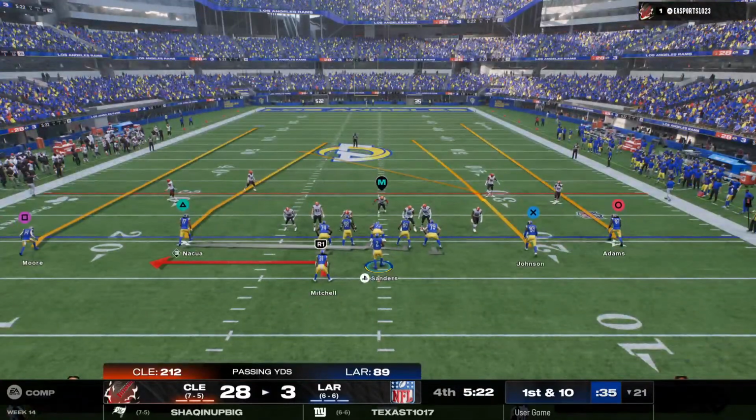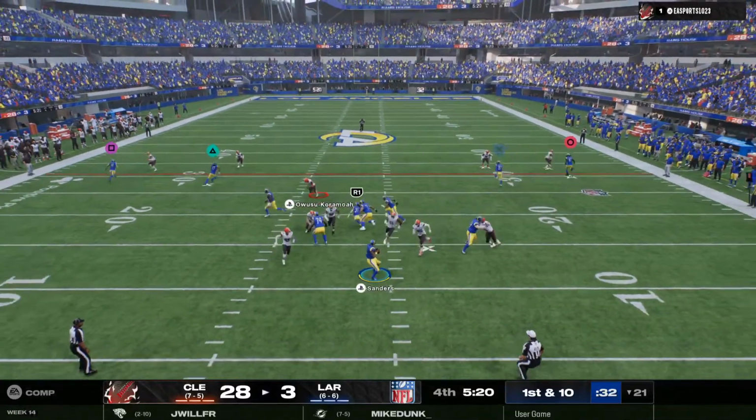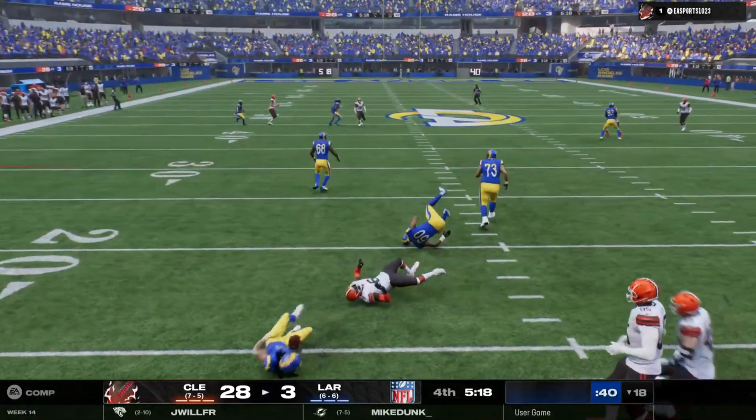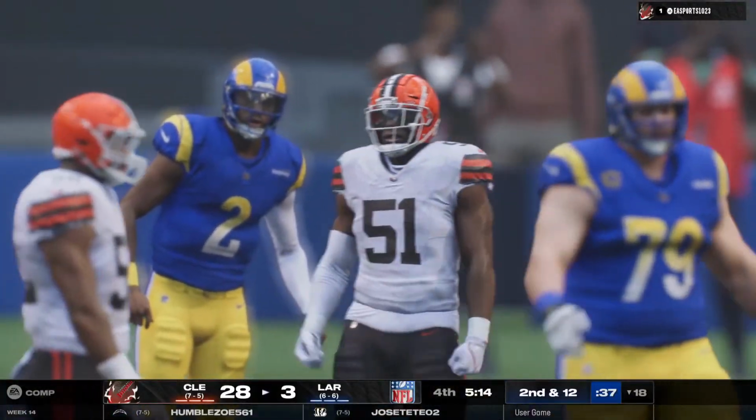Offense ready to begin this drive, 1st and 10. Interception last drive doesn't deter them. They're going right back to the air. And he's caught behind the line for a loss.